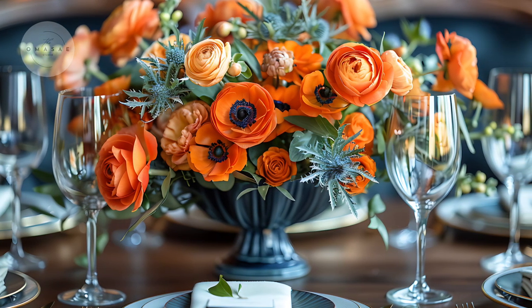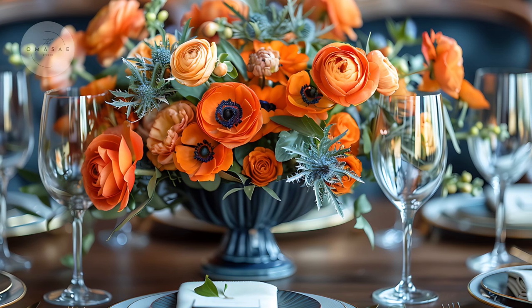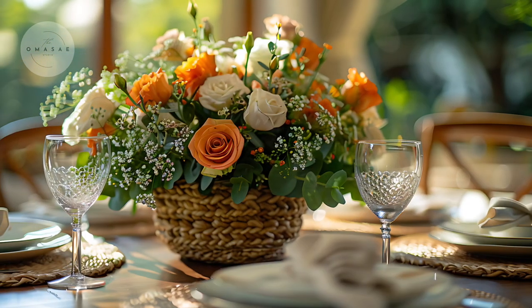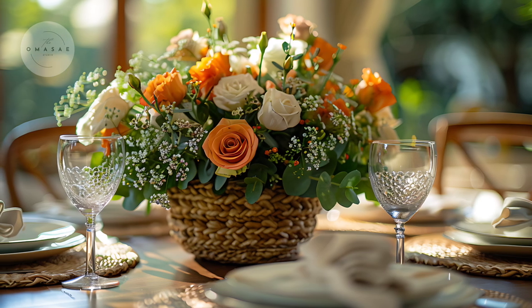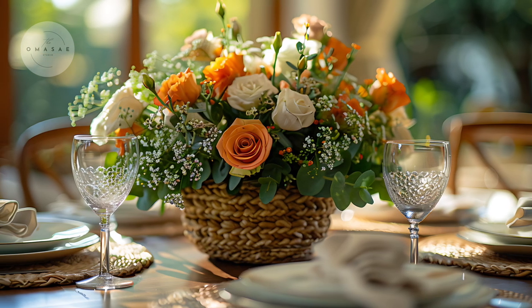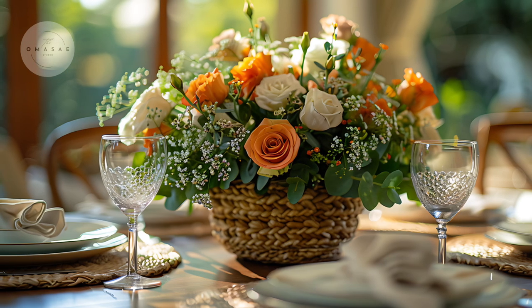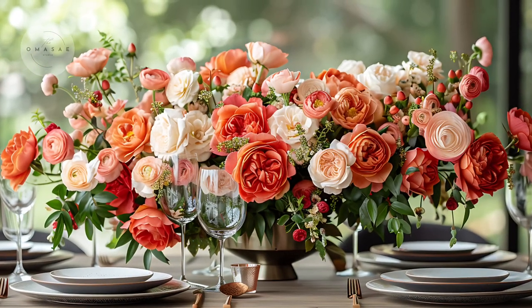Additionally, consider the scale of your decor. Larger pieces can be stunning but should be proportionate to the size of your table. Striking this balance ensures that your dining table remains a space for enjoyment and connection, rather than feeling overwhelmed by decor.